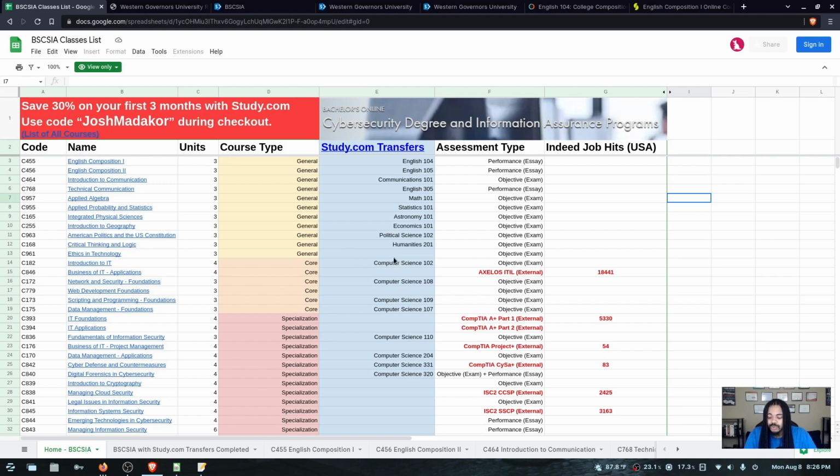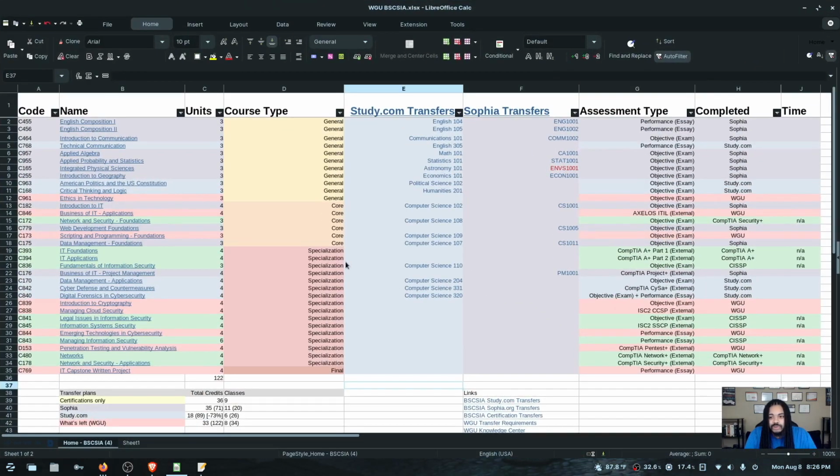But let me just show you. I'm going to show you what mine looks like, and then I will show you the rest of the stuff that I want to show you as far as actually transferring credits. So first, let's look at mine. So this is mine. Sorry, it looks a little bit weird, and I'm not going to stay on this page too long because it's complicated, but same thing.